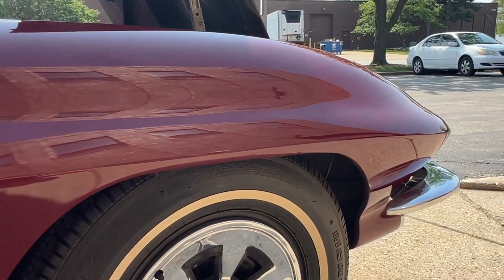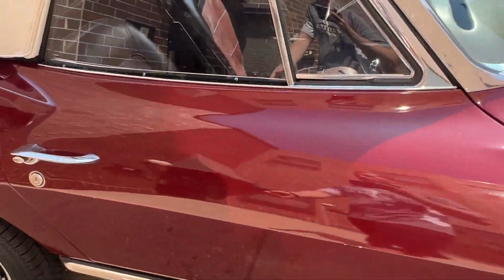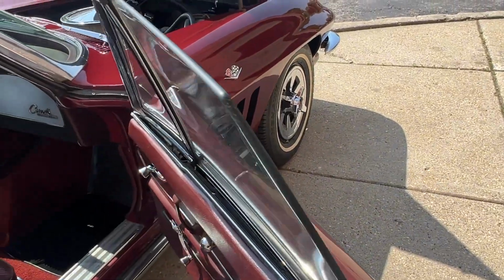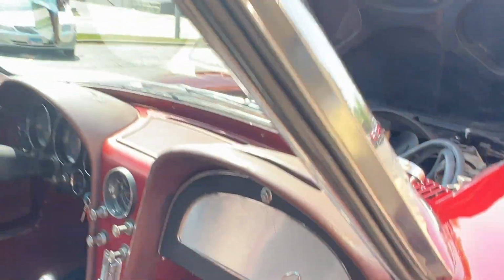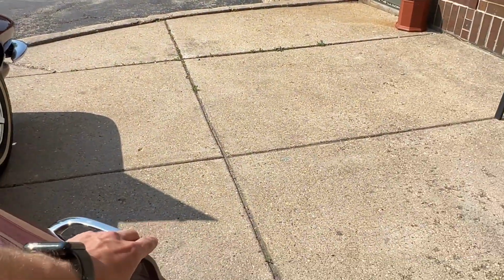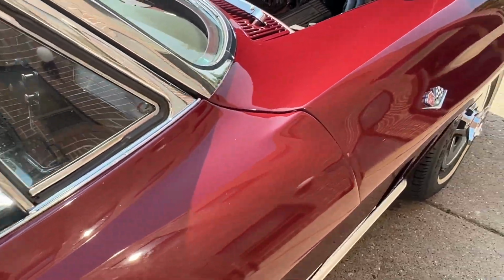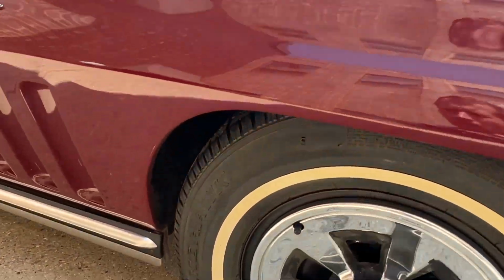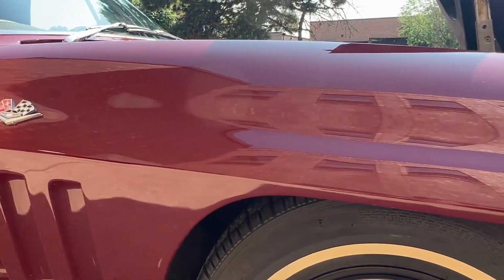65 Corvette. Finished in factory correct Milano Maroon with Maroon interior, now with leather. 327 4-speed. Use your VIN and trim tag, which both pictures will be on the ad. Four-wheel disc brakes, power antenna. Radial tires, which is a bonus.